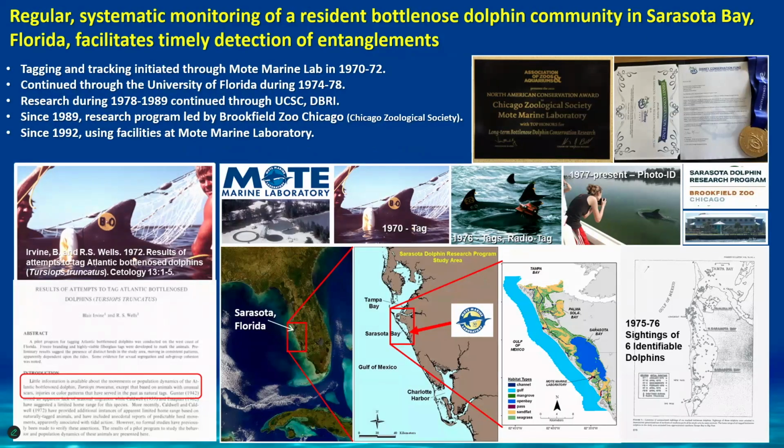We're able to utilize regular systematic monitoring of the resident bottlenose dolphin community in Sarasota Bay, Florida, and this facilitates timely detection of entanglements. Our work began in 1970 with the tagging and tracking of dolphins in the Sarasota Bay area, at a time when nothing was really known about the movement patterns of dolphins. Over the years, as we began to learn about residency of dolphins in the Sarasota area, we continued our research and took advantage of the fact that we could repeatedly find recognizable individuals with a lot of background information. Since 1989, this research program has been led by Brookfield Zoo Chicago, previously known as the Chicago Zoological Society, and we've been based out of facilities at Mote Marine Laboratory in Sarasota.